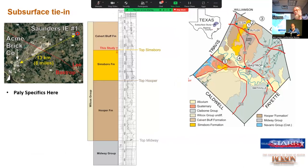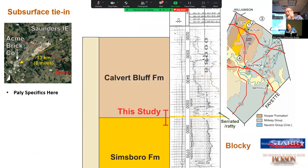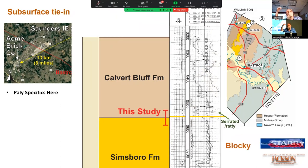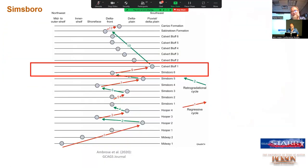Okay. It's very important to tie this stuff to the subsurface as you can. There was a Saunders IE number one well that we can use to directly tie the outcrop to the subsurface. It was only 8 miles away. And the transition in the subsurface from the wireline logs shows us that you go from this really blocky wireline log pattern in the Simsboro, which reflects these sort of amalgamated channel systems that have no floodplain and are very tidally influenced, distal fluvial tidal channels, to this more blocky pattern that includes some of these coaly bits that are sitting up in the Calvert Bluff. And you can see that right in the quarry, all right? And it's reflected in the subsurface.